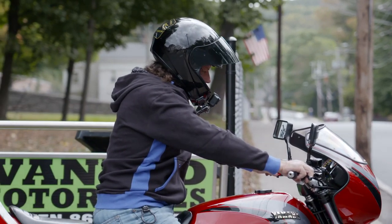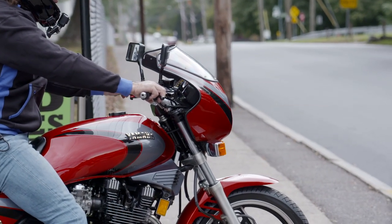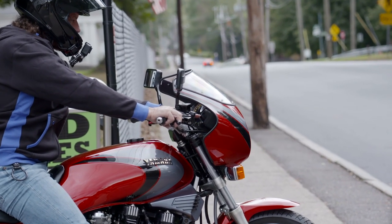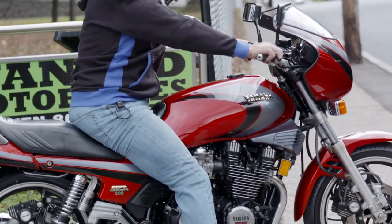Everything works beautifully electronically: the horn, the turn signals, the indicators on the gauges, the tank fuel gauge, the digital clock it has on it, which is really nice, the tachometer, speedometer, odometer, and trip meter. Everything's just like brand new on this bike.